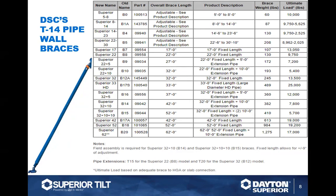Once you get past these braces, we have a line of solid braces, and we actually have a new addition, which is our Superior 62. That is our newest offered brace. This is going to be one of our 52-foot braces that is assembled on site with an extension and coupler. We saw the demand for the panels getting taller in the data center markets, and put together to create the 62-foot brace. We do have these in our fleet now, and they are available for rental or purchase with your nearest Dayton Superior dealer.